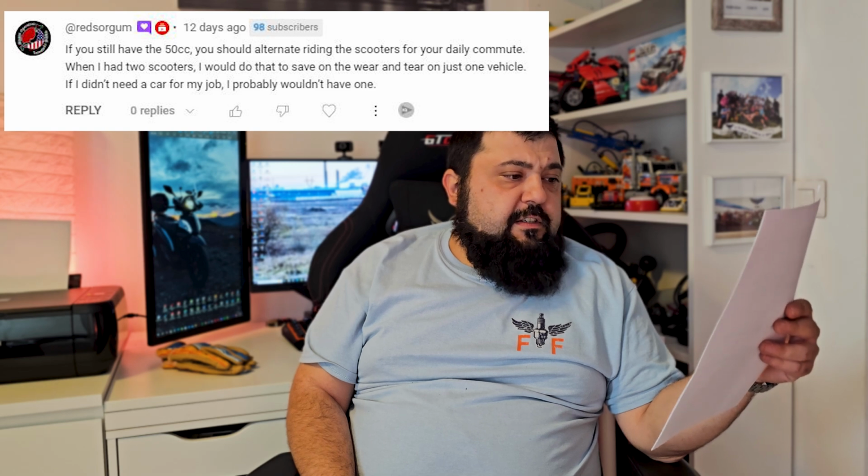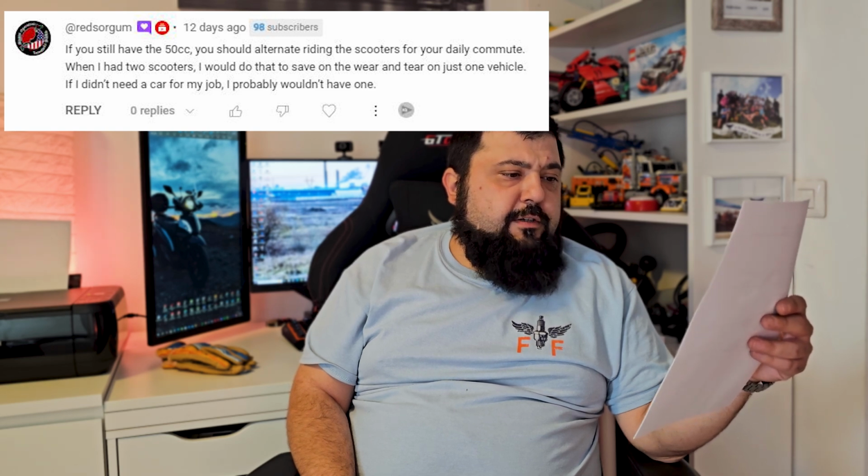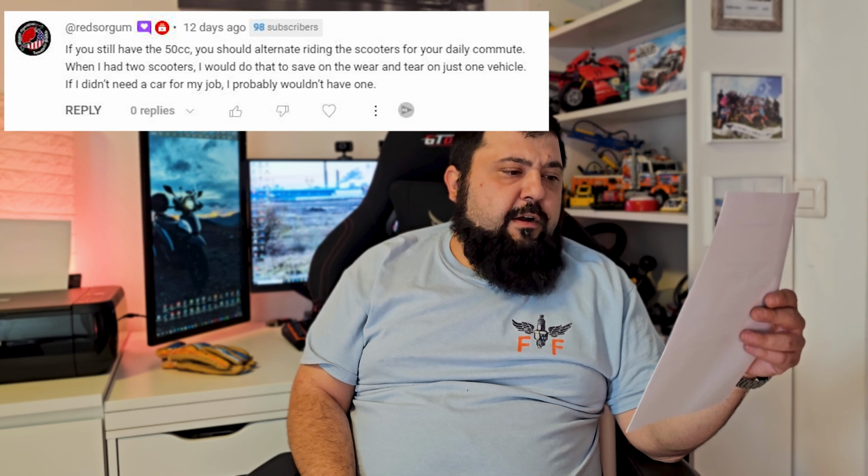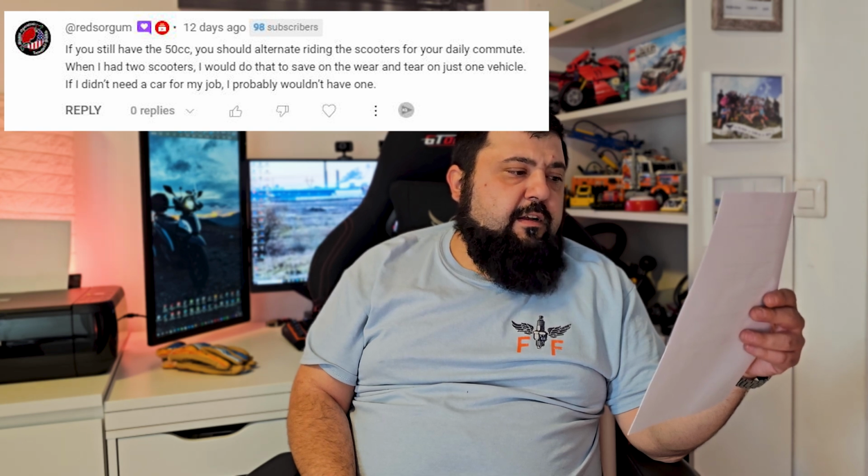Next question, 13. Red Sorghum. If you still have the 50cc, you should alternate riding the scooters for your daily commute. When I had two scooters, I would do that to save on wear and tear on just one vehicle. If I didn't need a car for my job, I probably wouldn't have one.